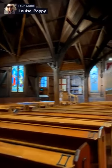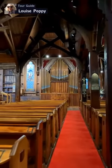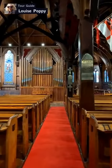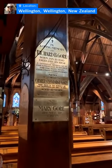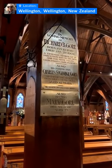Okay, we're going to head up, and where's the organist gone? It might take him a little while to get organised. Yeah, good timing. We can have a little wander around waiting for him.